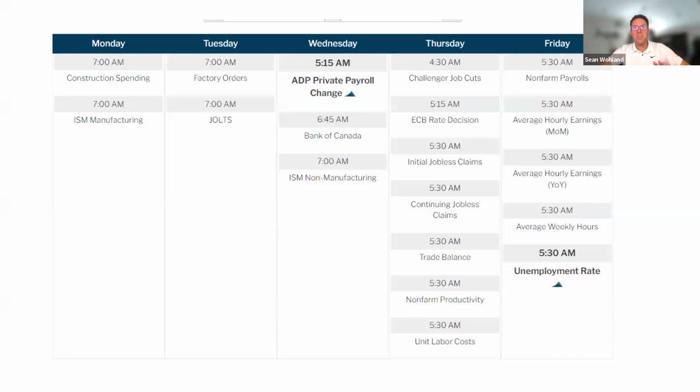Remember, when there's bad news in the economy, it's good for mortgage rates. So we're looking at bad manufacturing numbers and lower construction spending. So a little bit weaker signs for the economy. That's a good thing for mortgage rates.